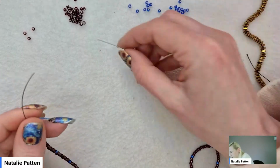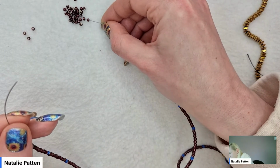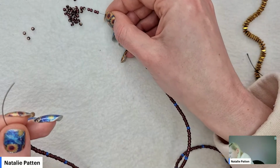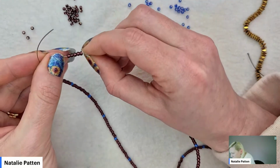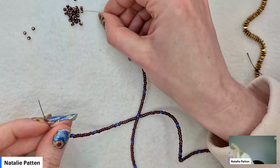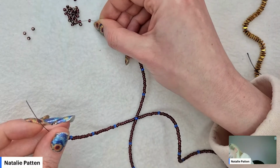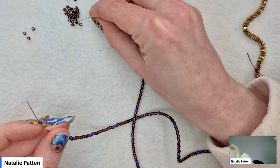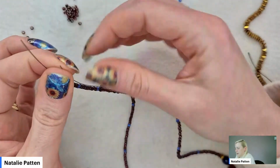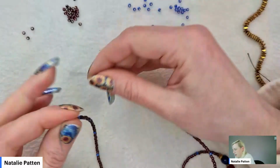I was putting an extra blue one on there. I think I had some valid points I wanted to make, and I can't really remember because I'm counting. 1, 2, 3, 4, 5. I think I'm just going to add this as my last little one now.